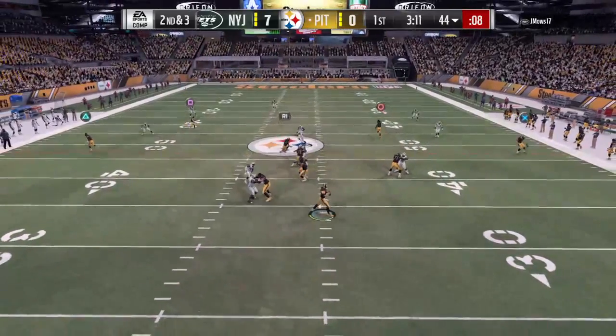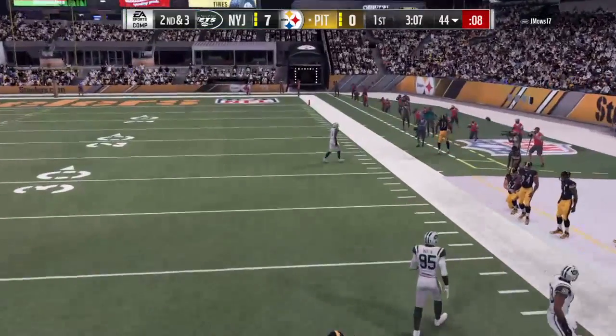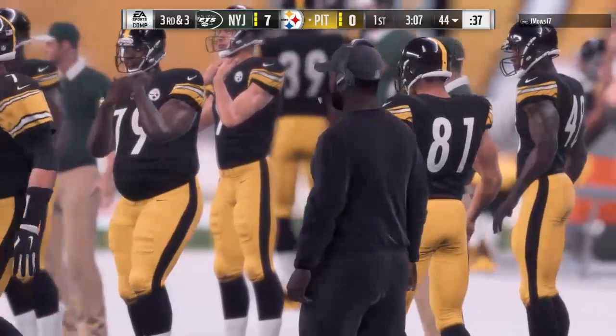From the shotgun, it's Roethlisberger. Escaping the pressure right. And he fires one incomplete. Trying to get it there to Martavis Bryant. And it's 3rd and short.